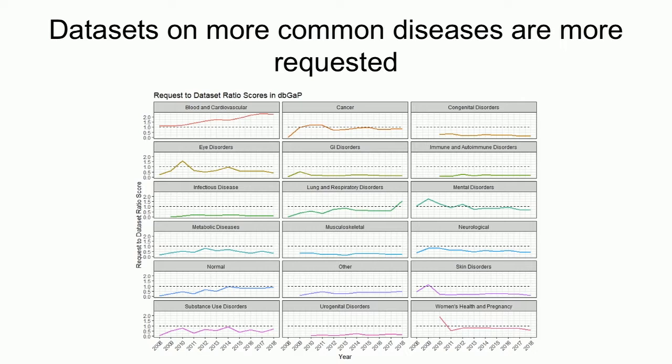Topic of the data set is also predictive of reuse. I won't get deeply into the method that I used here, but I did topic modeling to identify clusters of data sets that are similar. And what we see here is the dotted line shows basically the number of requests related to the number of data sets that have that topic.